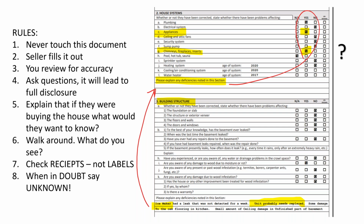I highly suggest you do it in person. Unfortunately, the guy lives in Florida, which is why he emailed it to him. But you need to review it for accuracy. And in this particular case, I would have picked up the phone and explained to him, this is executed incorrectly. It's going to be confusing to the buyer.